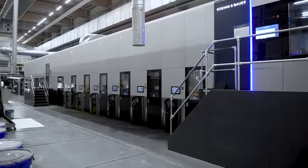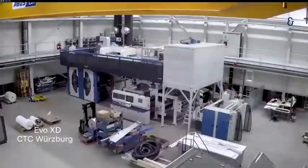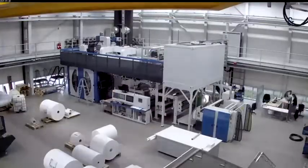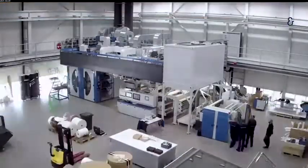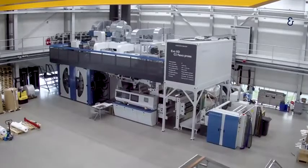Both machines have already been successfully commissioned at customers and are convincing not only in terms of quality but also performance. And there is even more news on flexible printing for packaging. In our Customer Technology Center in Würzburg you can see the EVO XD. This machine can print on plastic films and papers up to 150 grams per square meter with water-based inks.